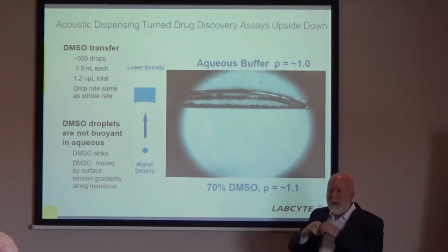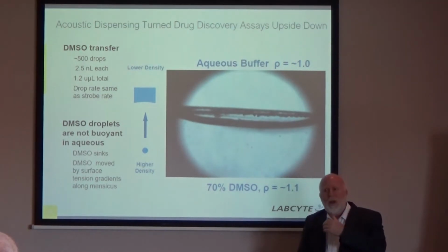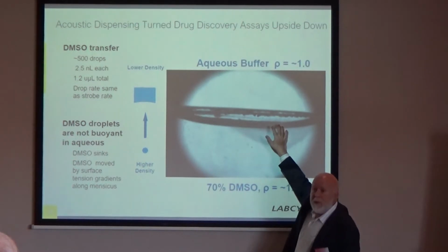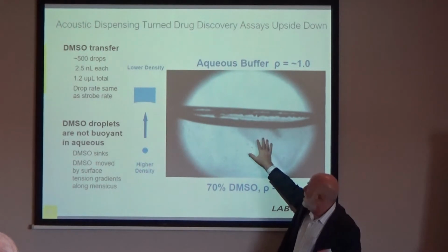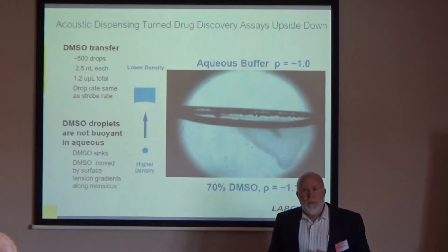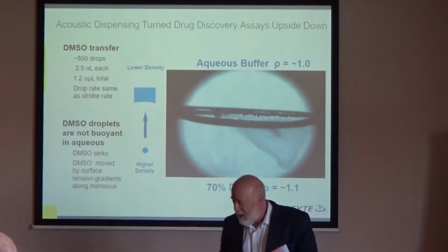But more importantly, because of the buoyancy force, that gravity force doesn't pull the DMSO down to the bottom of the well. It actually allows it to spread out along the surface with surface tension forces and then have gravity take over. So you get a more diffuse flow of material. So again, things were smaller and frequently they were better. And so people had to adjust to that.